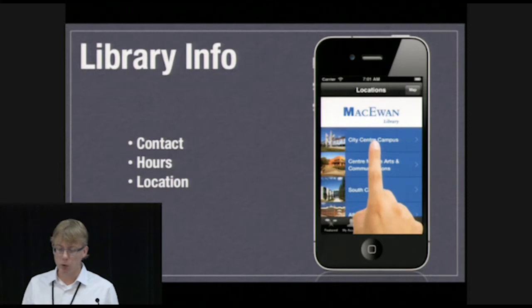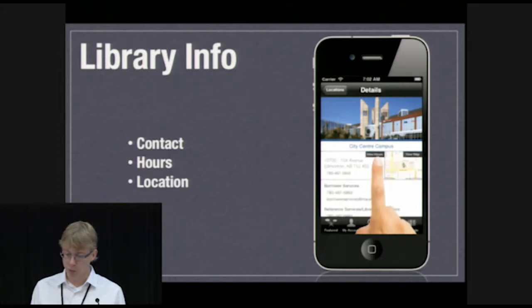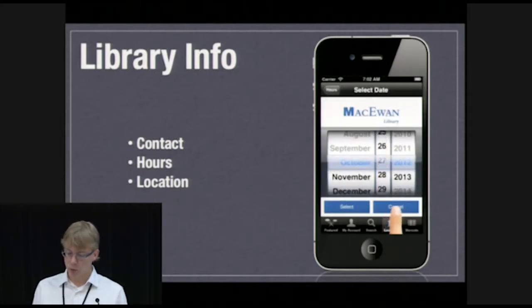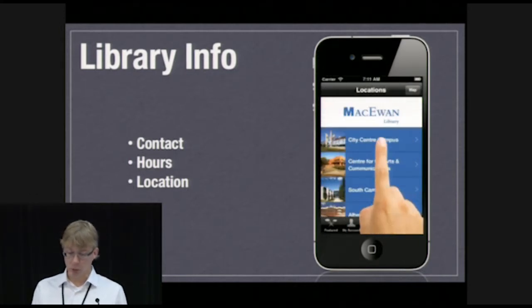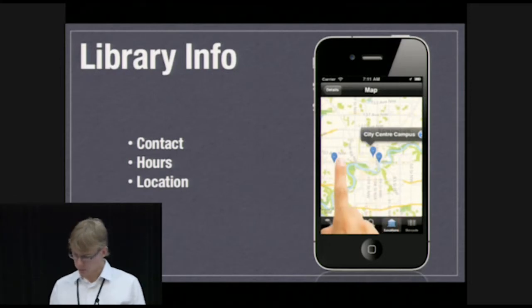So here's a little demo of what it looks like to look up that information. We're pulling this again from our website. You can just look at contact information for a campus. You can view hours. You can change the date, so you're always seeing the hours for the day you're on. So we'll just look at what the hours will be on the 28th. And there they are. And of course, we link to maps as well, so you can see where the campus is.